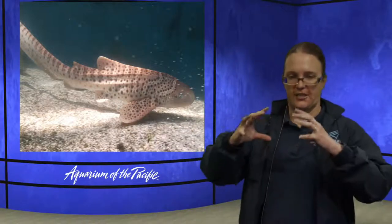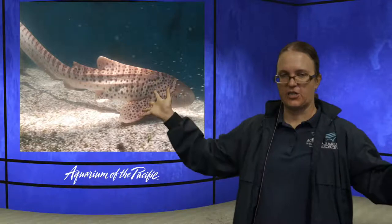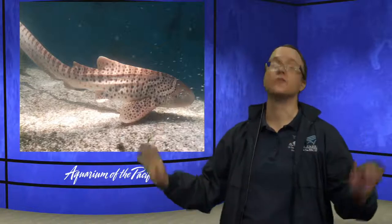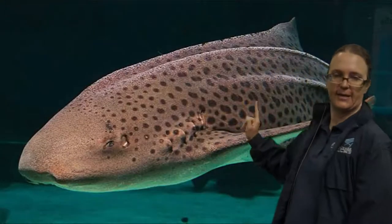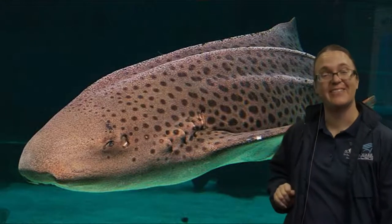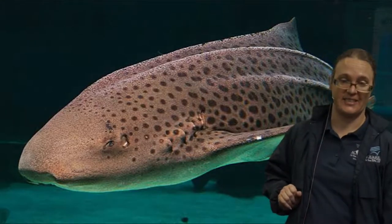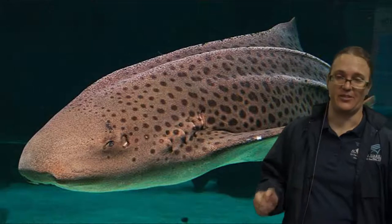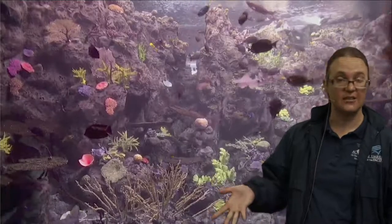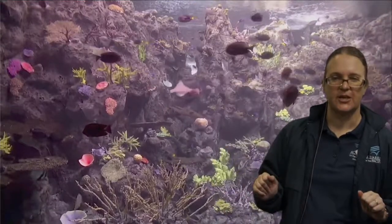So they stretched and stretched, and we went from this halfway point to being polka dots all over. And that's why the zebra shark doesn't quite look like a zebra when it's a grown-up, but it definitely looks like a zebra when it is a baby. So that's a fun animal that we have here at the aquarium that not only changes its colors, but changes the shapes on its body as well.